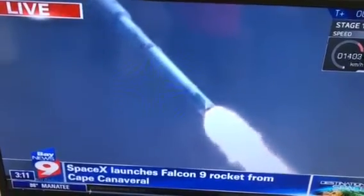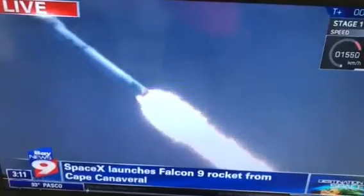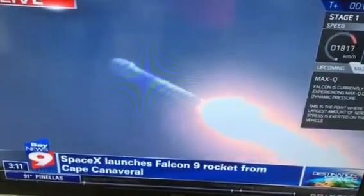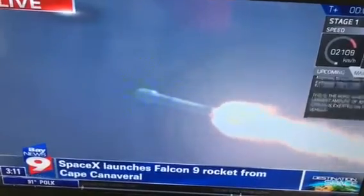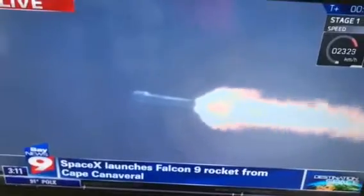We are coming up on max Q at 1 minute and 18 seconds roughly. We'll be passing through max Q, that is maximum aerodynamic pressure. Just crossed through it. That is one of the highest stressed states on the rocket.